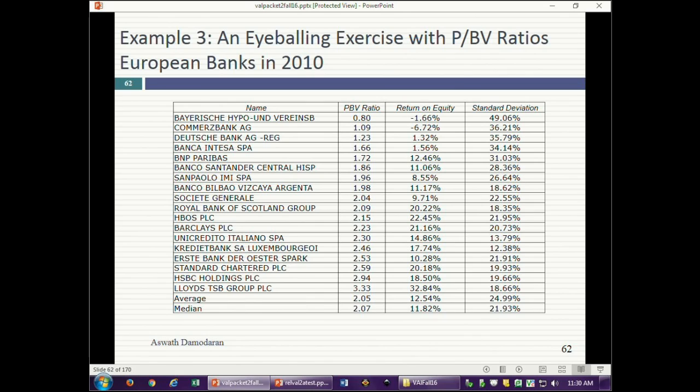I've also, for your help, thrown in return on equity for the banks and the risk of the bank into the picture. Just take a look at those three columns, and already you can see a pattern emerging, right? The stocks with the lowest price to book ratios tend to be the stocks with the lowest returns on equity. High price to book ratio banks tend to have higher returns on equity. So if your job is to pick a cheap bank, tell me the combination you want. Do you want a low price to book or a high price to book? Well, you want a low price to book, right?